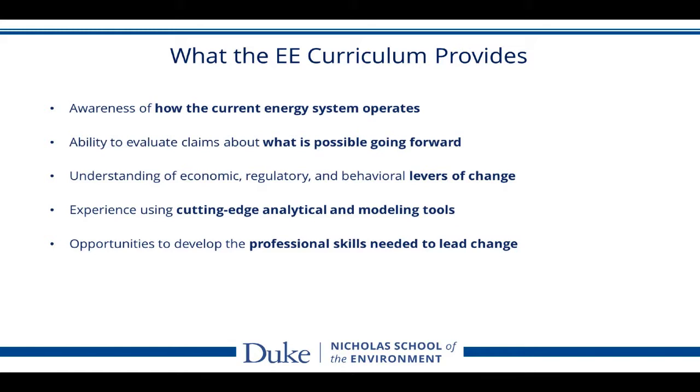Our students are also able to take advantage of all that Duke offers and frequently take classes at the Sanford School of Public Policy, the Fuqua School of Business, Duke's Law School, and the Pratt School of Engineering. Likewise, professional students interested in energy from those schools often venture to Nicholas to join our classes.